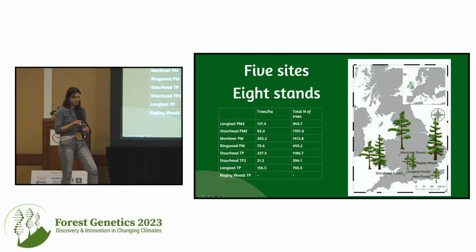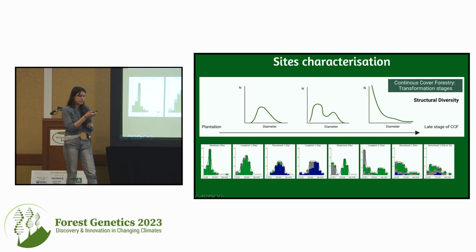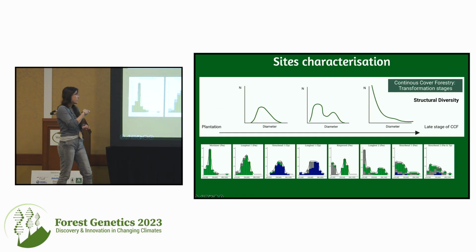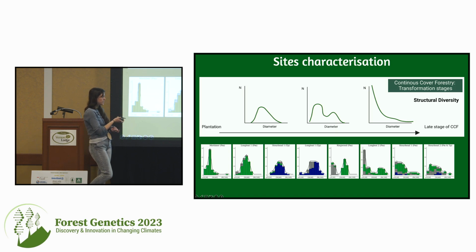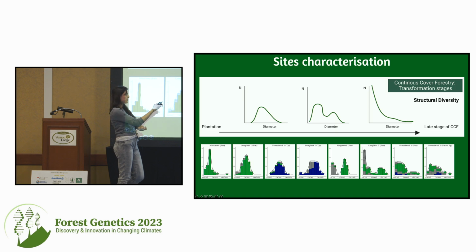number of trees. The next thing we wanted to see is the number of trees per diametrical class. And we put it in the order that matches the diagram of transformation into continuous cover forestry. So these are our 8 stands, in green Douglas-fir and in blue Thuja plicata. So we can see how we go from early stage of transformation to late stage of transformation.